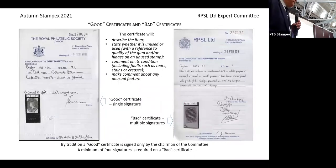These are examples of certificates. Historically, a good certificate, so genuine. This is one of Queen's items, in fact, from 2001, she sold some of her spares. Historically, the chairman only has signed the good, and a quorum of at least four have signed the bad. Some of this sounds possibly the wrong way around, but it's been done like that for 120 plus years, and so we didn't think we were changing now just for the sake of change.